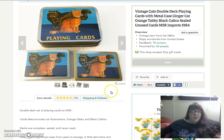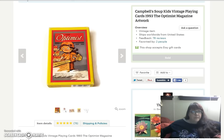That same customer purchased this set of playing cards in a metal case with the cats. The case was slightly dented, but the cards were still sealed. This set sold for $8. Lots of playing cards went out the door. You'll see that theme here in a second.